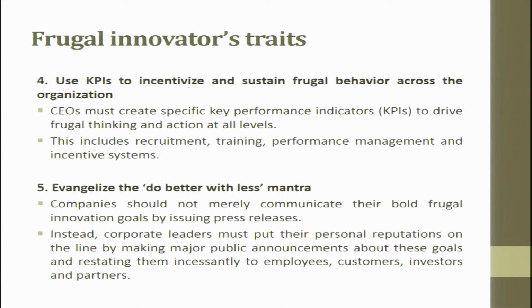Use KPIs to incentivize and sustain frugal behavior across the organization. The CEO must create simplified key performance indicators to drive frugal thinking and action at all levels. So, giving incentive is another thing when somebody meets these key performance indicators towards frugal. This includes recruitment, training, performance management and incentive systems.